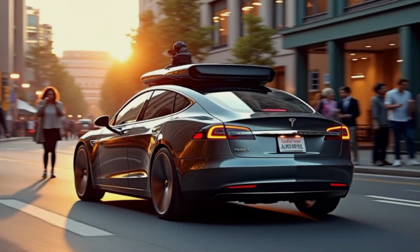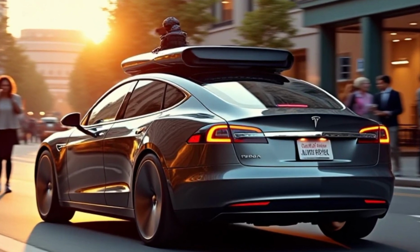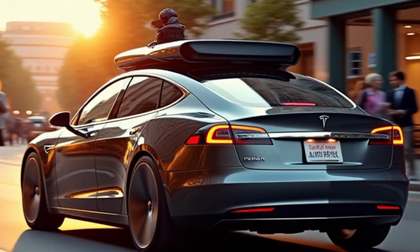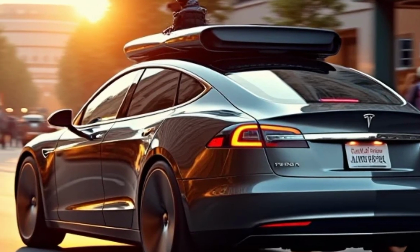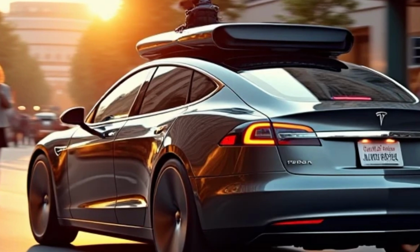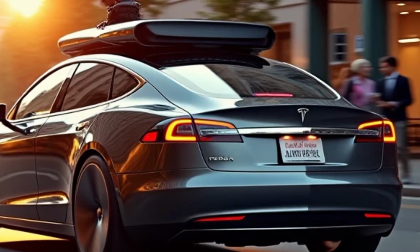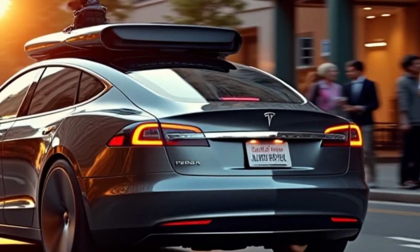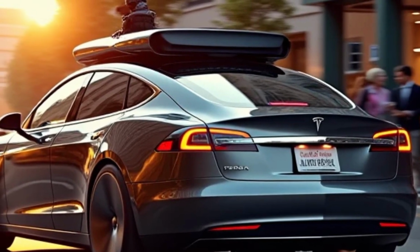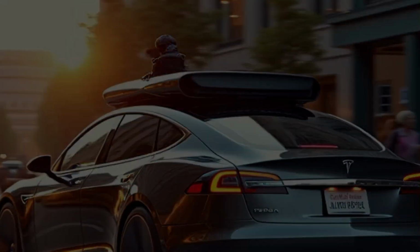The future of driving is here, and Tesla is leading the way with its 2025 full self-driving technology. Imagine getting into your car, inputting your destination, and letting the vehicle do the rest. No hands on the wheel, no feet on the pedals, just pure autonomous driving. The 2025 Tesla FSD is smarter, safer, and more advanced than ever before. But how does it work, and is it finally ready for full autonomy? Let's dive into everything you need to know.